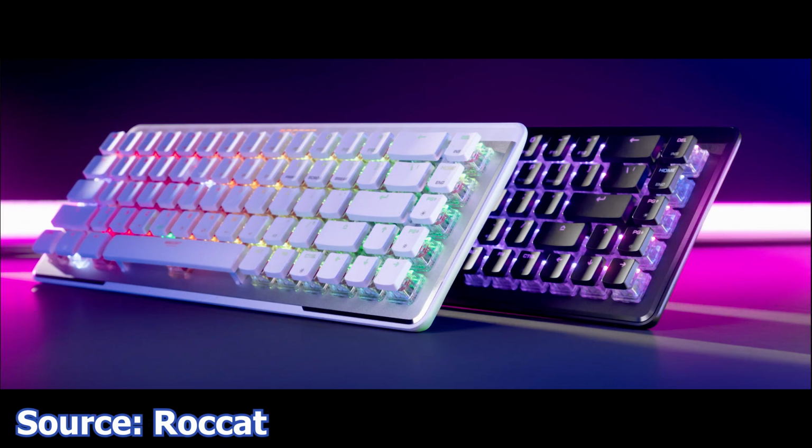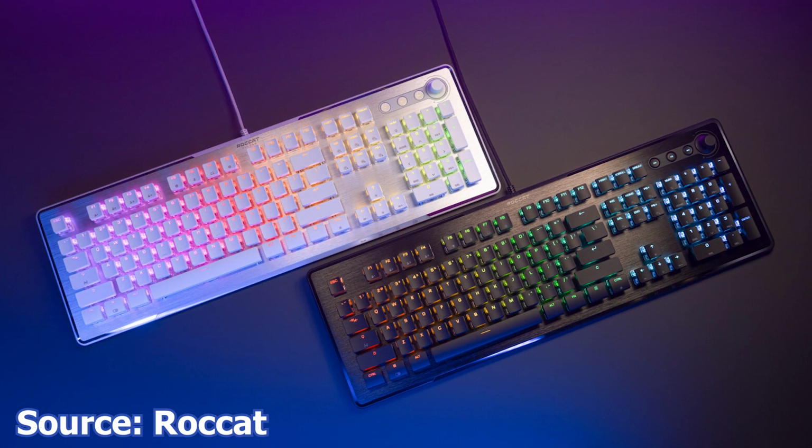The Vulcan 2 Mini Air uses the Roccat Titan 2 optical switches, which deliver a fast response rate and good tactile feedback. On the other side, the full format Vulcan 2 uses Titan 2 mechanical switches, which have an optimized transparent housing and are pre-lubricated to deliver a smooth action.